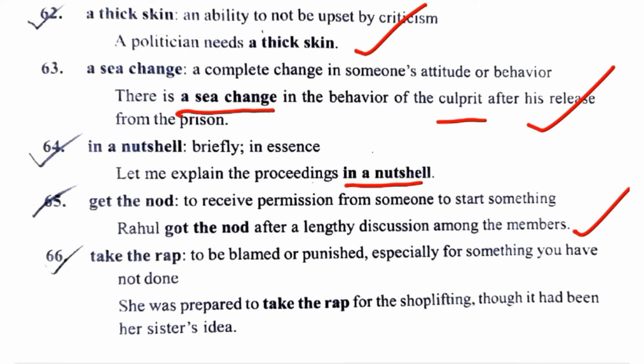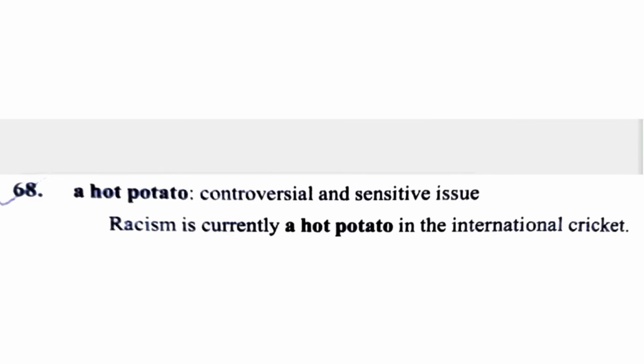Take the rap. Take the rap means to be blamed or punished, especially for something you have not done. For example, she was prepared to take the rap for the shoplifting, though it had been her sister's idea. Means it was sister's idea, but she got the punishment. She was blamed or she was punished. She took the rap.